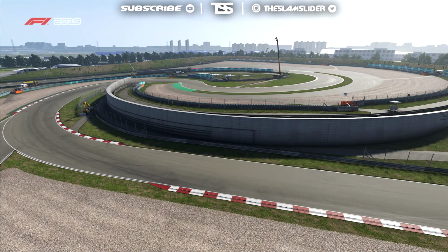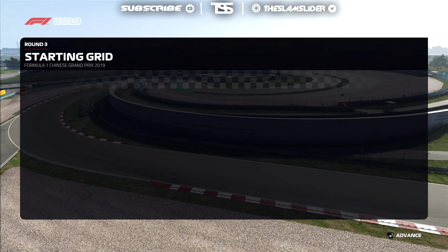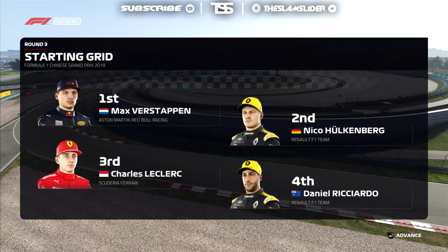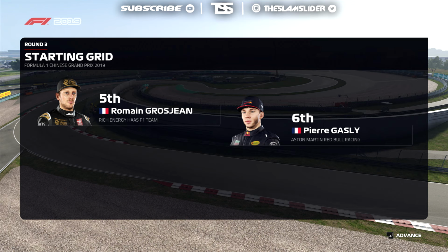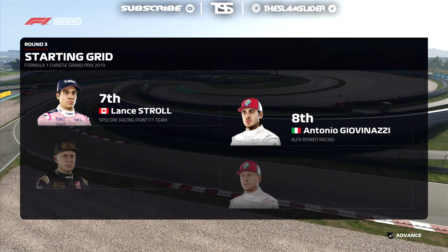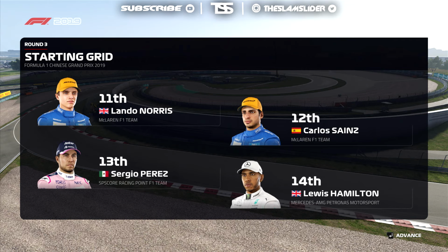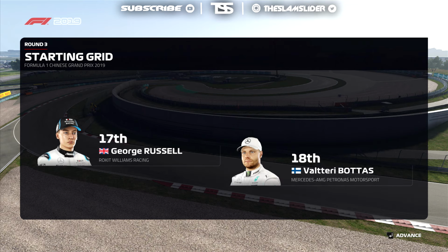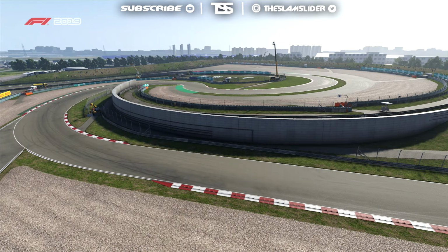Let's run you through the driver grid order for today's exciting race. Young superstar Max Verstappen starts from pole position with Nico Hülkenberg alongside. Considering the rest of the grid, we have Leclerc, Ricciardo, Romain Grosjean, and Gasly, Stroll, Giovinazzi, Magnussen, and Kimi Raikkonen. Norris, Sainz, Sergio Perez, and Hamilton, Kvyat, Vettel, George Russell, and Valtteri Bottas. Albon, and Robert Kubica takes the last spot on the grid. And with lights out just moments away, it's time to go down to the track.